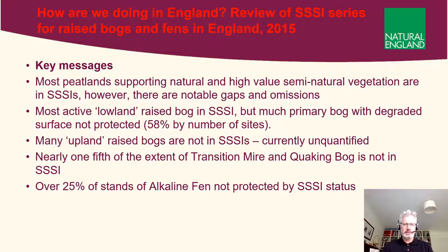Something that's become apparent since the review, which I thought was worth mentioning, is that many raised bogs in what's considered the uplands are not in triple SSI. And I think work in Northumberland and Cumbria recently has highlighted there are quite a lot of these sites, some of them very rich and quite intact, that are not notified. But we haven't fully quantified that yet.